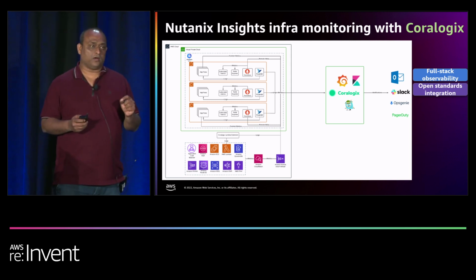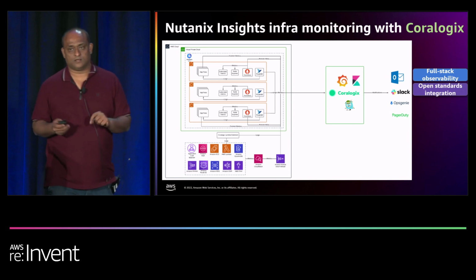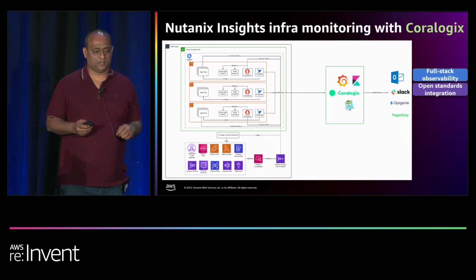Then we are also able to set alerts on all kinds of observability data: metrics, logs, tracing. And we are also able to set alerts on complex issues using flow alerts, where a flow alert is something where you can have alerts set on 2 different kinds of alerts, right? So that has been another good thing we have been using. Open standard-based integration allows you to avoid vendor lock-in and develop tools that could be reusable in the future also.